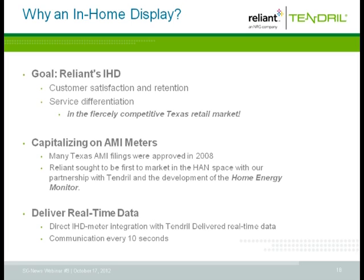The goal of Reliant's IHD program, as Mark stated before, is that in a competitive market, satisfaction and retention are king. It's very similar to the telco market. Acquisition and retention are key metrics, as well as service differentiation. With 45 other retailers with greater than 250 different products, it's important for us to have a product differentiator in the market. And also in the timing of this, capitalizing on the rollout of AMI meters.